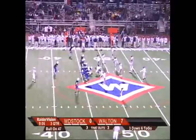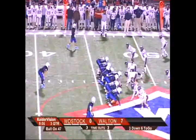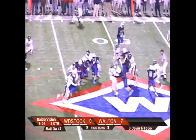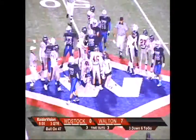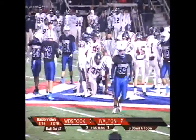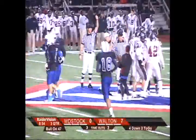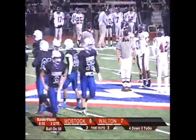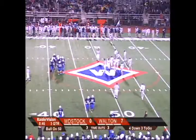3rd down now and 6 for the Raiders. Double tight end formation. Single setback is Kyle Vorster. And they will hand it off to Kyle. Kyle gets to the 50-yard line. Pickup of about 3, but it's going to be a 4th down and a punting situation for Walton. Wes Pella on the tackle.